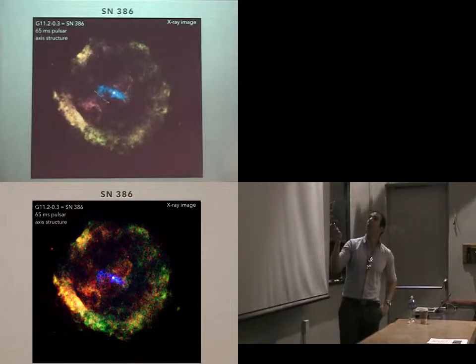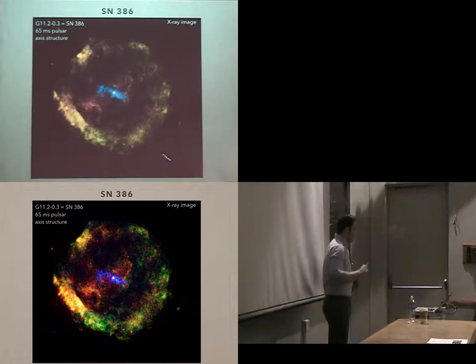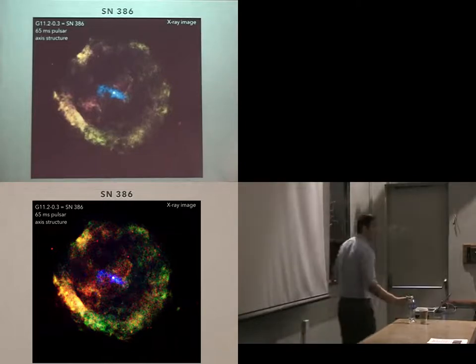And this is what we see here. We see a highly magnetized pulsar produce really bright X-ray emission. And that emission, guess what? It's actually going to heat up the surrounding supernova ejecta. So that one left a remnant behind. Therefore, we can safely assume that it wasn't a type 1A supernova. It was very likely a core collapse event.